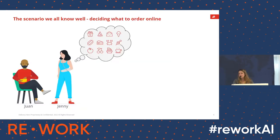So what is the most common use case that we are very well aware of, especially during COVID? Deciding what to order online. In the last two years, we had to order almost everything, from electronics to clothing. And it's a really tedious process when you have to decide what to order. Sometimes you are even demotivated. You cannot find what you really like and you even quit your search.